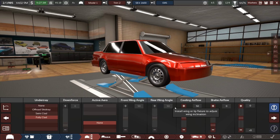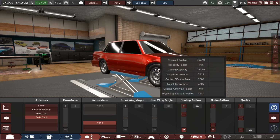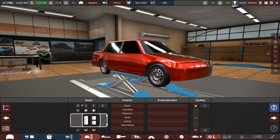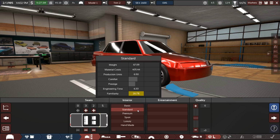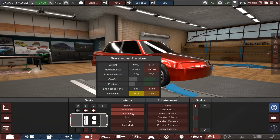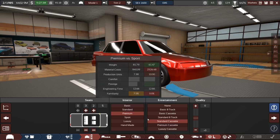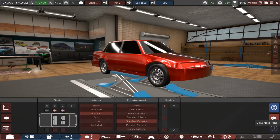Fully canned, because we always do for the fuel economy. This is not good for fuel economy, but we do it regardless. And then 5-seater, yeah, so this is our family trim. And standard cassette. Oh, still very expensive though. Now I think the standard, no, then we can go premium. Premium and standard cassette fits with the pricing. That fits together well. Alright, let's go with this one.